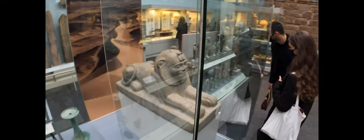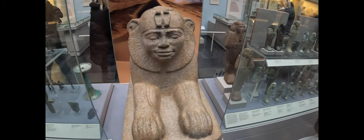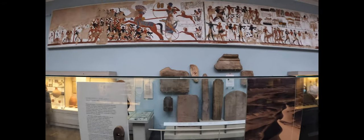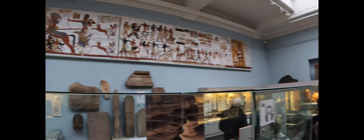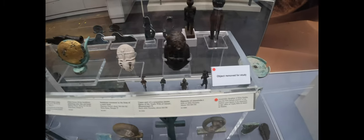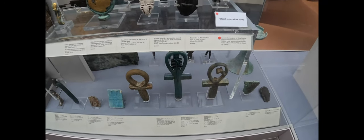Oh, cool Sphinx though, look at that. Oh, that little beast. Sphinx of Tahahol. I'm not entirely sure if the Sphinx is an animal or a shape. Look at these brilliant little sort of things on the wall. Well, this one there, that one's been removed for study. Very cool. All these fantastic little things.